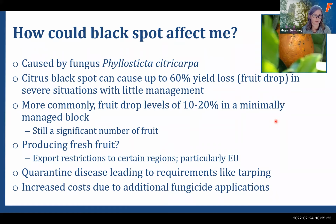More commonly, though, you'll see fruit drop levels of 10 to 20% in a minimally managed block, but that's still a pretty significant number of fruit, especially right now when we are experiencing limited yields. We want to keep every fruit we can on the tree. If you're producing fresh fruit, then there are export restrictions to certain regions, particularly the EU, and that makes it more complicated to get your fruit to that market. And there's a lot more rules that you need to follow.